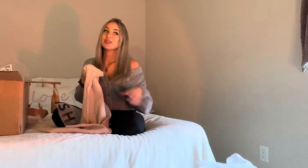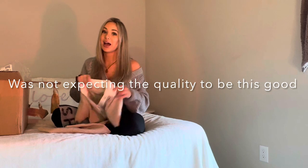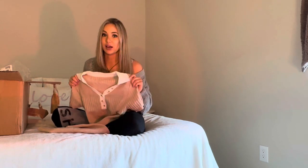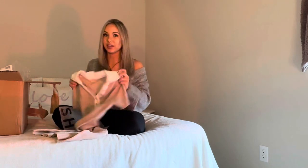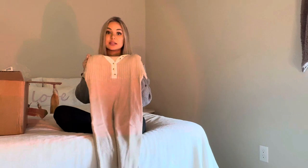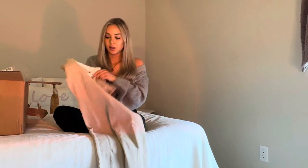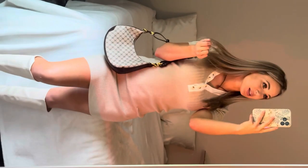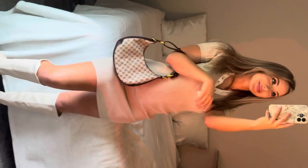Oh my gosh, this is good quality. Like, this feels like a $100 dress. It is heavy, good quality. The quality on this is amazing. This is so cute, guys. Yes. This is an extra small. It's really not that tight, but form-fitting. Works.